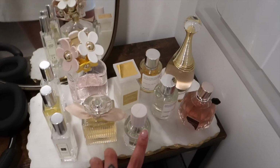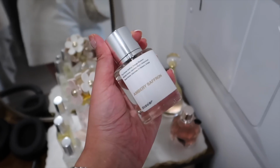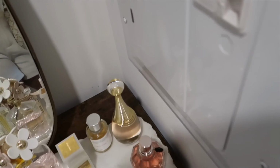And then also in my perfume stash, I'm going to use this one, Ambre Saffron from Dossier, just my favorite lately. This one smells so good. It's the dupe for Baccarat Rouge.